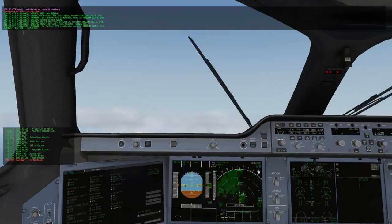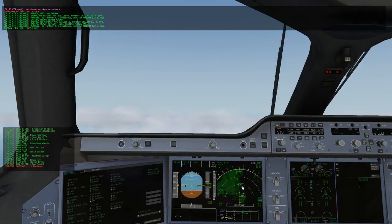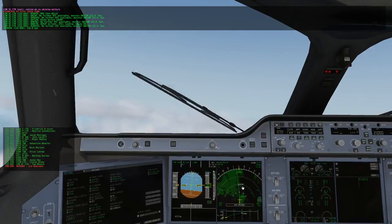Sonda control, copy up, personal this speed is 067, it's after turn ready to copy clearance to Paris only. Speed 067, good afternoon, check your flight plan please, that's not valid.